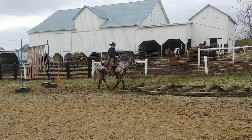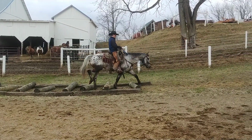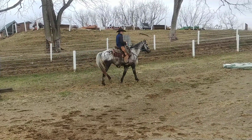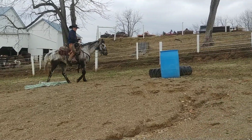This is Stone. He's a 7-year-old Appaloosa gelding, 14-3 hands. Stone's a real good trail horse.